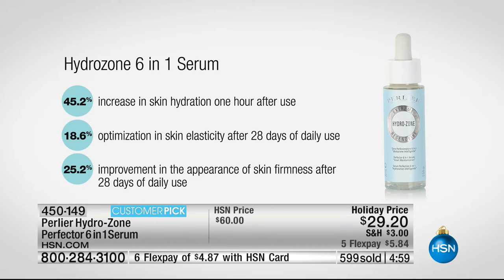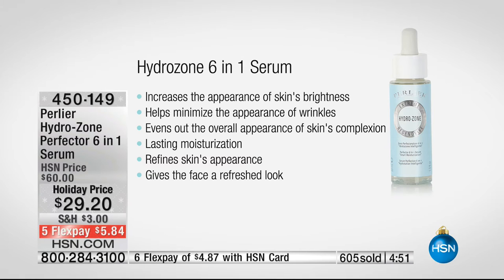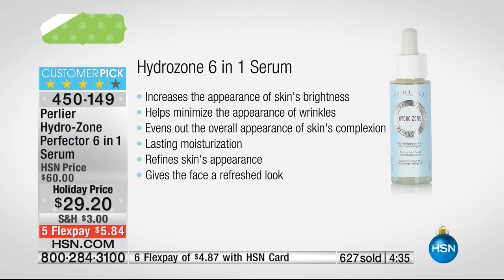Wow. We keep going. We have more. Why don't we show them? Yeah. We can do that, and then let's also show them everywhere that you can use it, too. Because I've got a million different ways that a 6-in-1 serum actually works on our skin. Increases the appearance of skin's brightness, helps to minimize the appearance of wrinkles, evens out the overall appearance of skin's complexion, lasting moisturization, it's called the Smart Hydrator, and gives a refreshed look. But do we have the one that shows everywhere you can use it and what's not in it? We're looking for it. Okay. Regardless, fragrance-free, no synthetic dyes, no mineral oils.